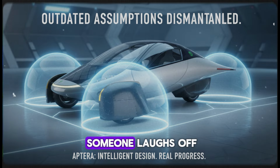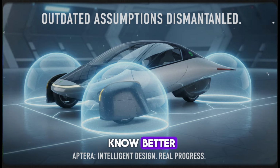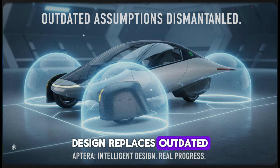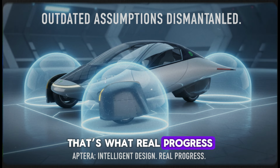So, the next time someone laughs off Aptera as unsafe, you'll know better. You'll know it's not just a car, it's a statement about what happens when intelligent design replaces outdated assumptions. And honestly, that's what real progress looks like.